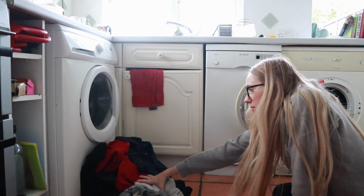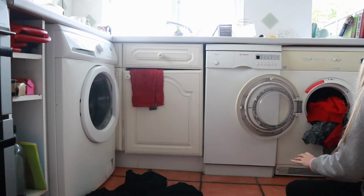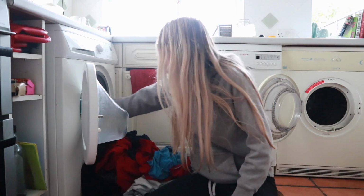Washing done, and then it goes into the dryer. In this country where the weather is damp and cold nearly all of the time, I couldn't live without my dryer. It would just mean so much extra work. Having a tumble dryer makes life so much easier.